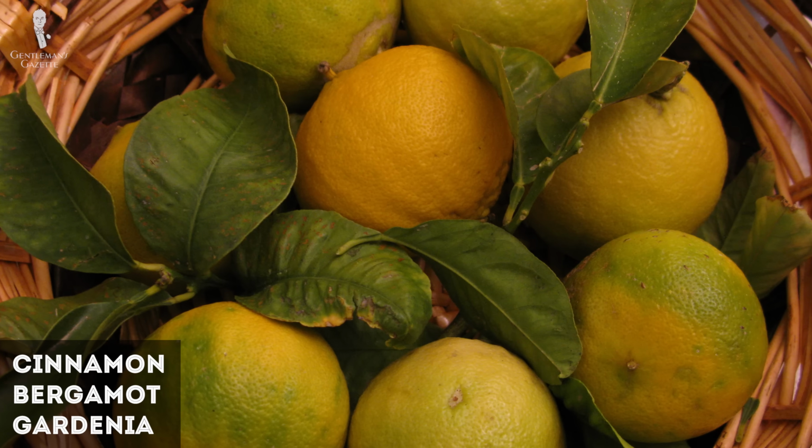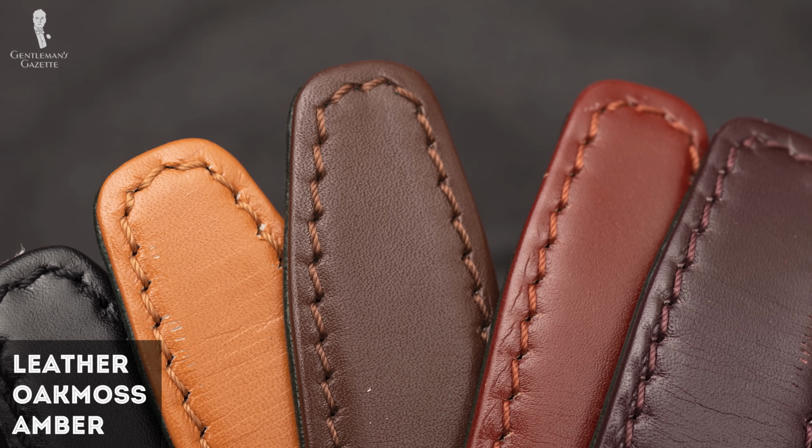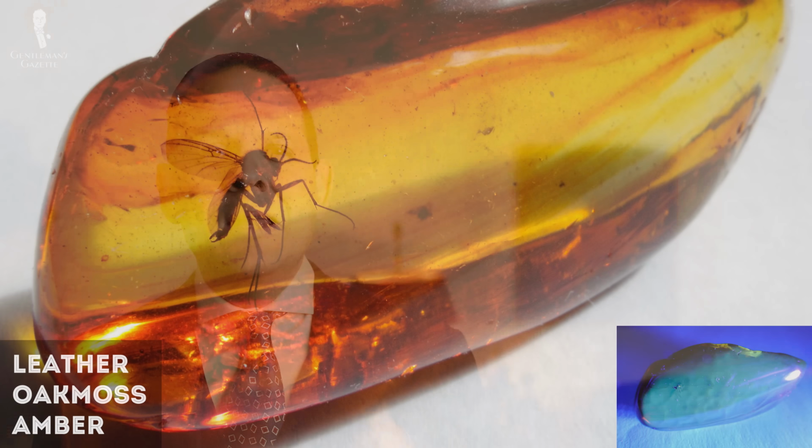In the top notes, I can smell cinnamon, some bergamot, and something flowery. Some people call it gardenia. In the heart notes, I can definitely smell some sandalwood, vetiver, and patchouli. The base notes for me are very leathery, there's some oak moss, and some people could smell amber, I couldn't. In my mind, it's definitely heavier than the 4711, but it still has that citrus note.